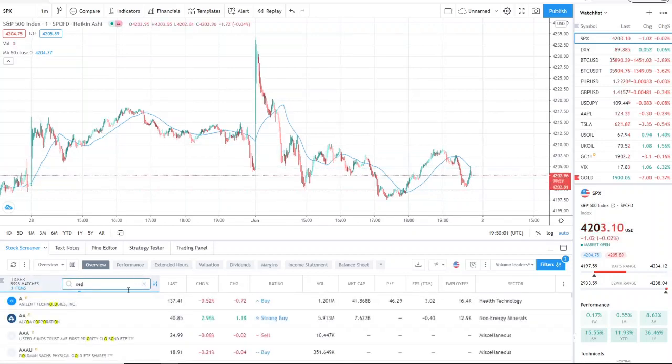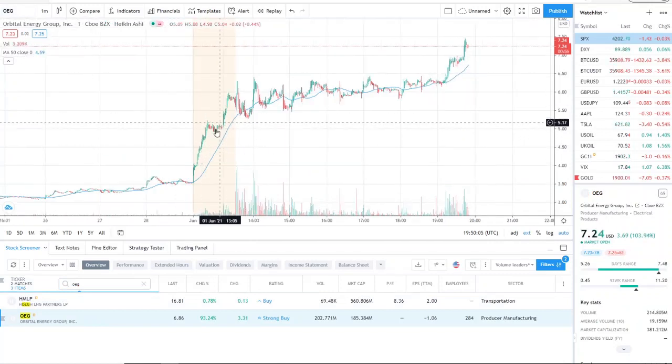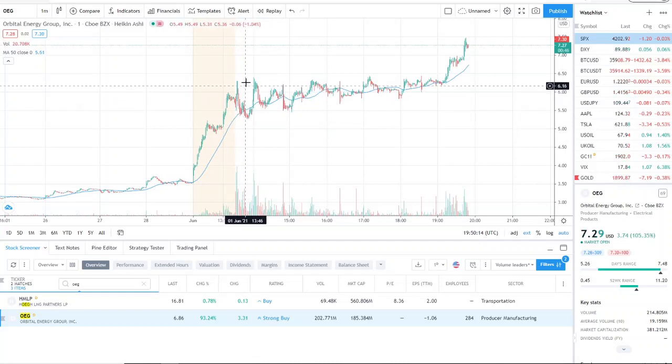And OEEG was jumping pretty fast in the pre-market. We caught it at the $5 mark. In the pre-market, it ran up to the 590s and it gave a 10 to 15% in the pre-market. Pulled back here to 558, shot up to 631, pulled back to 520s and shot up to the 640s.